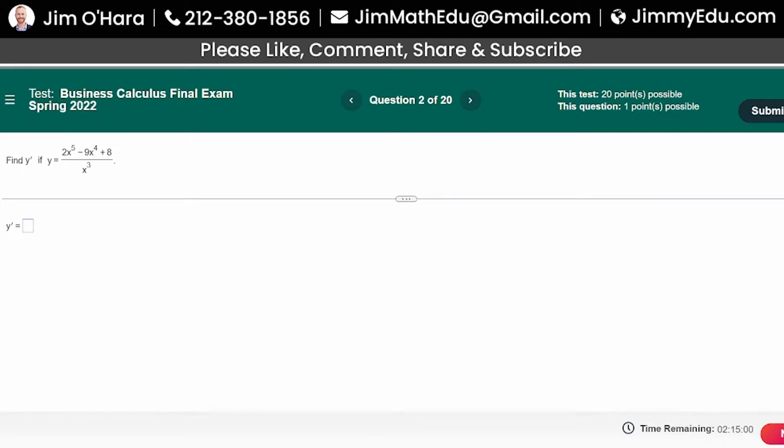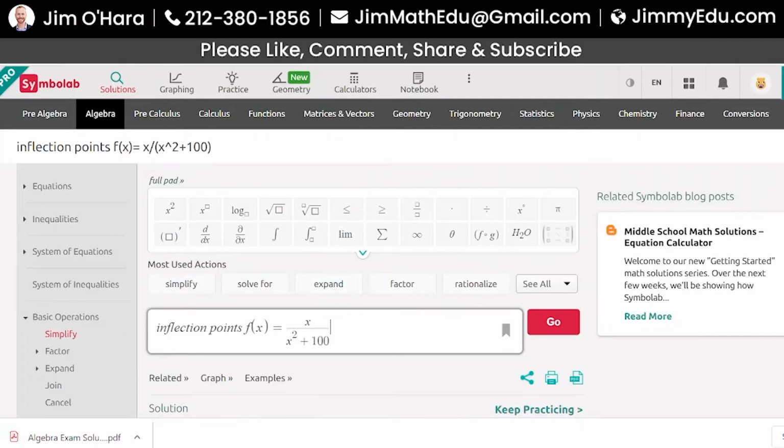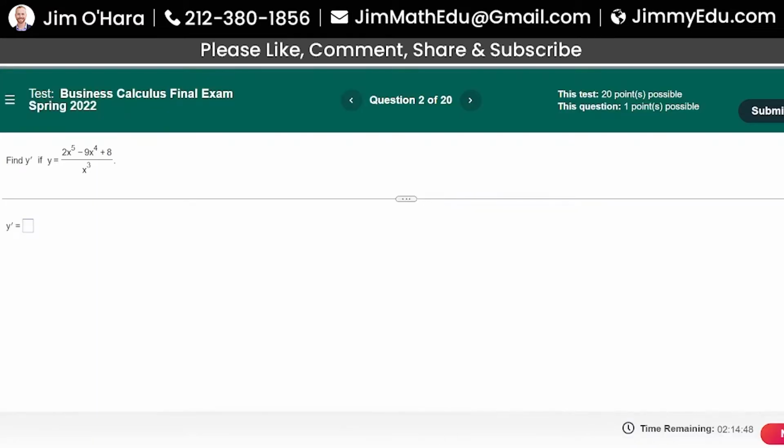Moving on, question two. Question two seems relatively easier than question one. Question one had a bunch of multiple parts.